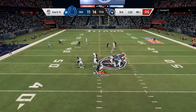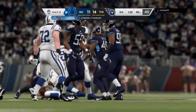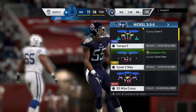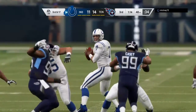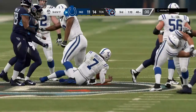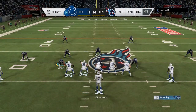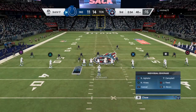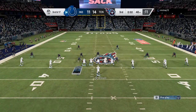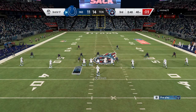Here's Brissett. Blitz coming, and down he goes. Jayon Brown able to drop it that time for his 2nd sack of the evening. This offensive line flat out cannot handle this pass rush. We've seen it demonstrated time and time again to the tune of 7 sacks in this game thus far. Really in a hole here, 3rd and 17 following the 2 negative plays.